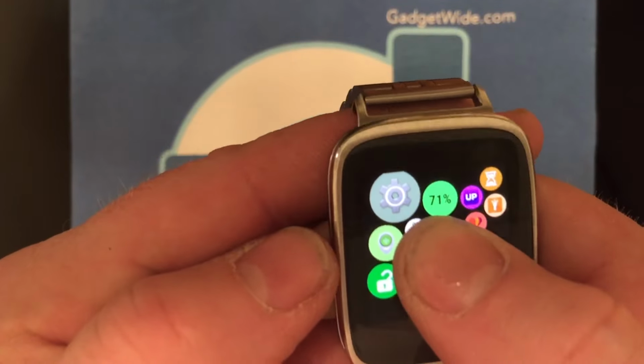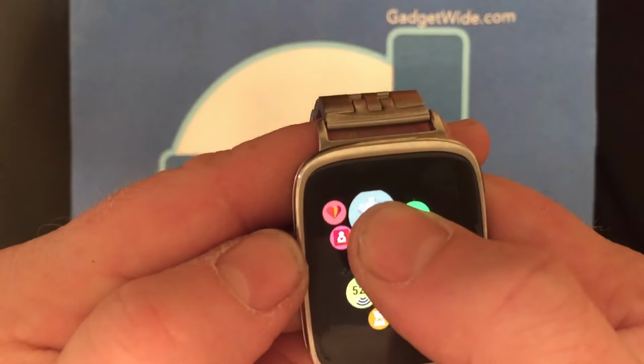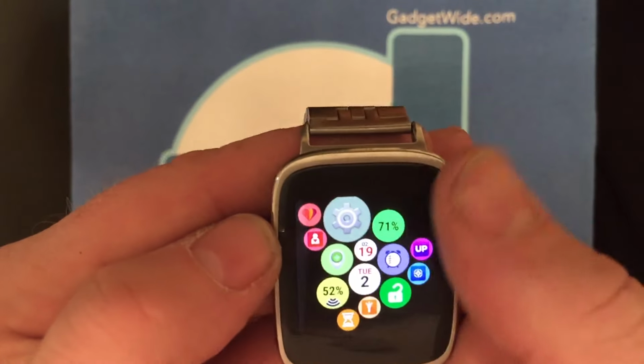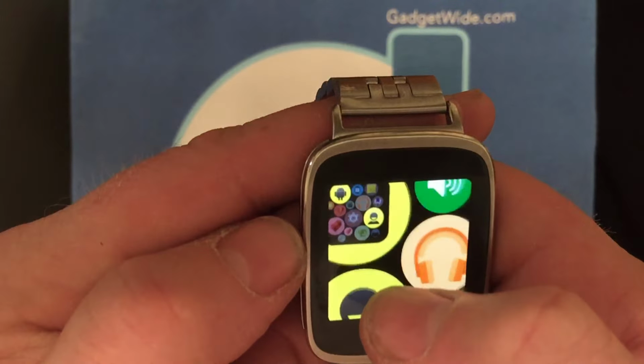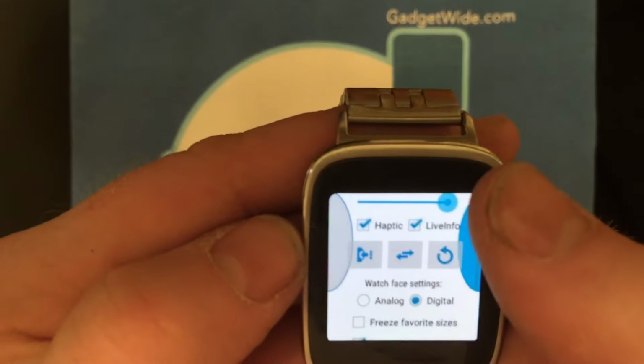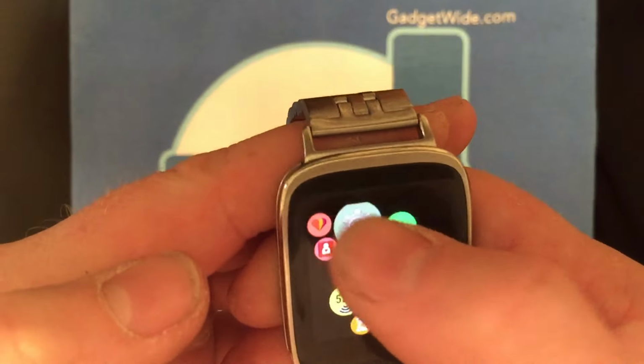But let me tell you guys something. Well, let me just show you a little bit more of this before I move on, actually. I'm trying to see how I can get to... I want to load another type of screen here. Just to... Let's see here.